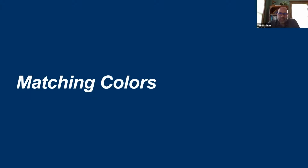Matching colors becomes a big conversation because we're looking at how unique the wood colors can be in a transparent effect.